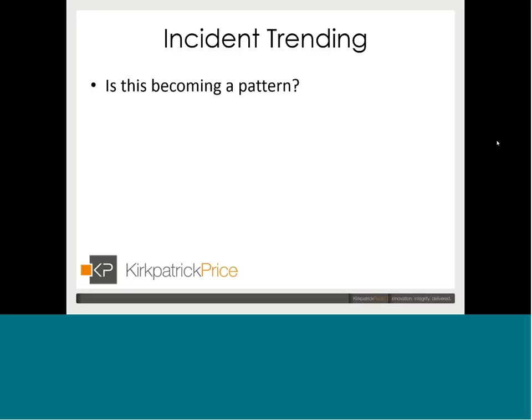And so one of the things that should govern this, whether it's appropriate to look for trends and patterns, is your risk analysis. This is where you should use the work that you've already put into a risk analysis to identify where your highest risks and your highest impacts are, so that those areas would be the areas that should be given more consideration for conducting trending. So the first question is, is this becoming a pattern? You have to decide what level of activity would be subject to trending review, and then document that in policy.